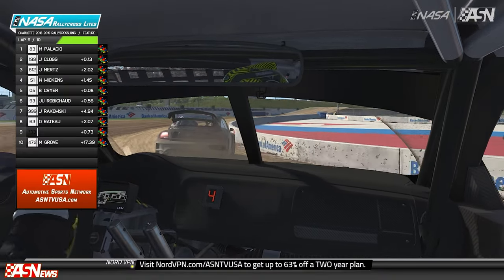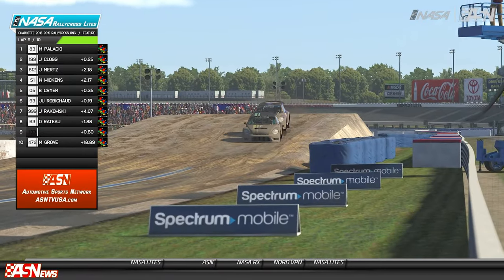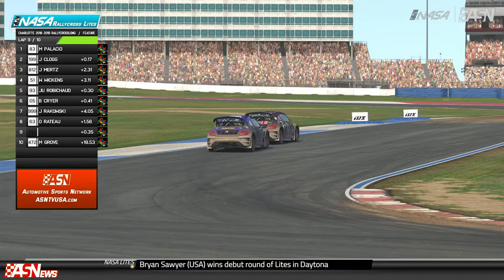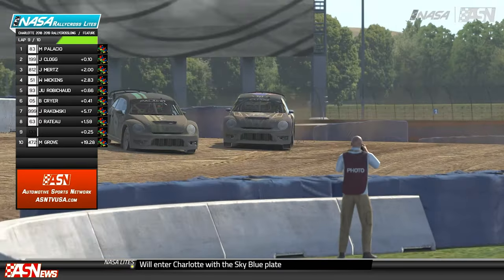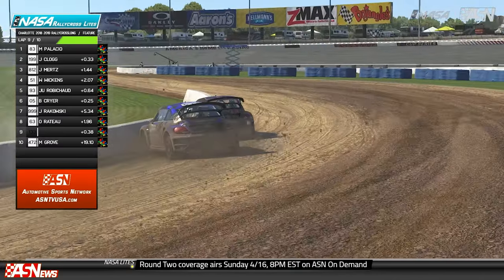Two laps to go. Mertz got by Wickens when Wickens jokered, and now Wickens is battling with Cryer there, as it is getting spicy for first and for fourth. Here comes Robichaud battling with Cryer, still not missing anything up front. Clog on the inside of Palacio. Contact between them for the race lead, and they are both into the wall.